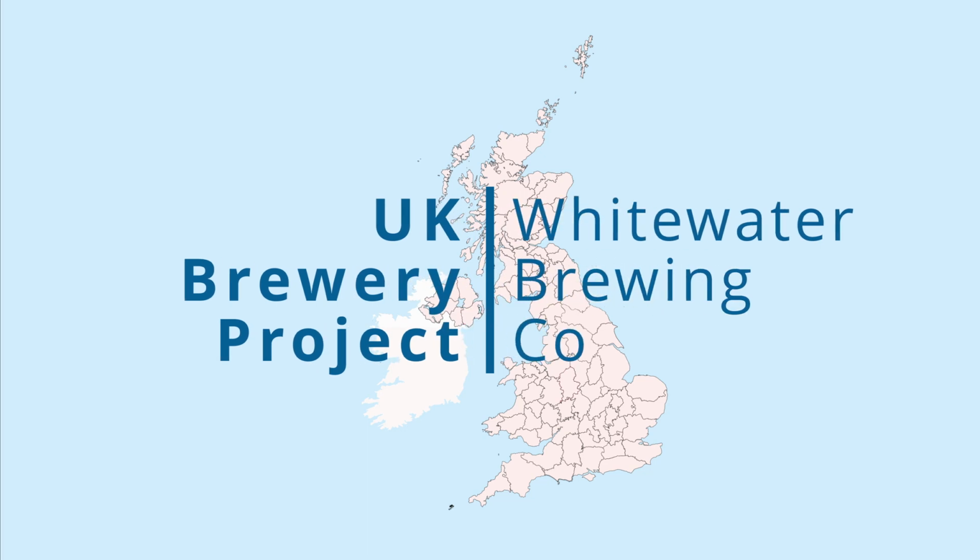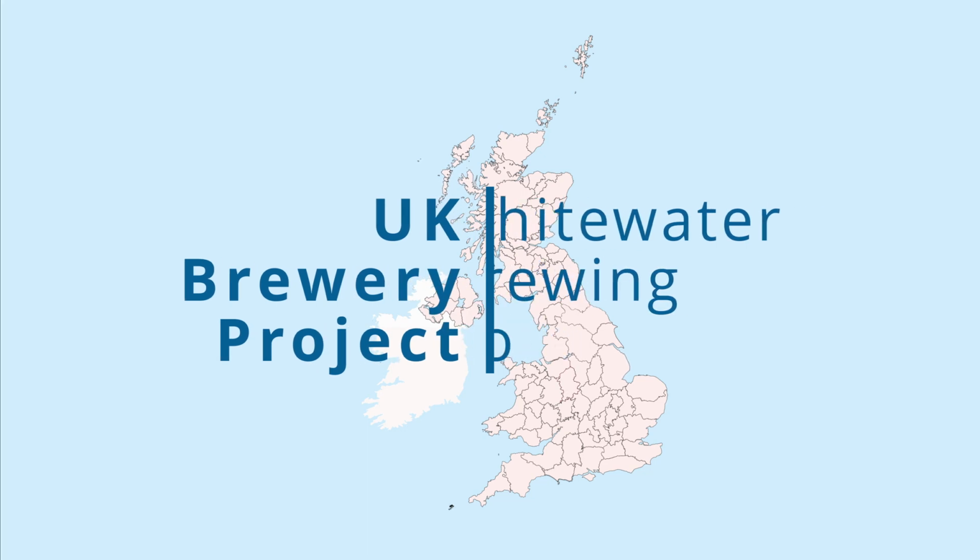We're looking at Whitewater Brewing Company here on the UK Brewery Project. Bernard Sloane was a chemical engineering consultant who had moved from Northern Ireland to England for work. Whilst in England, he discovered a large variety of cask ale beers available and the different styles which weren't often found in Northern Ireland, such as golden ale.